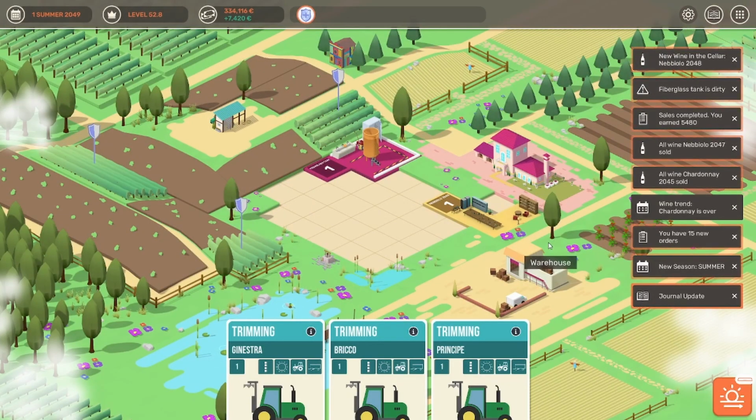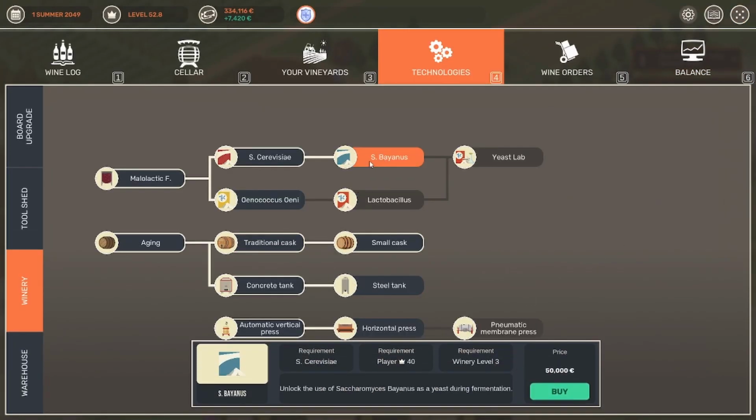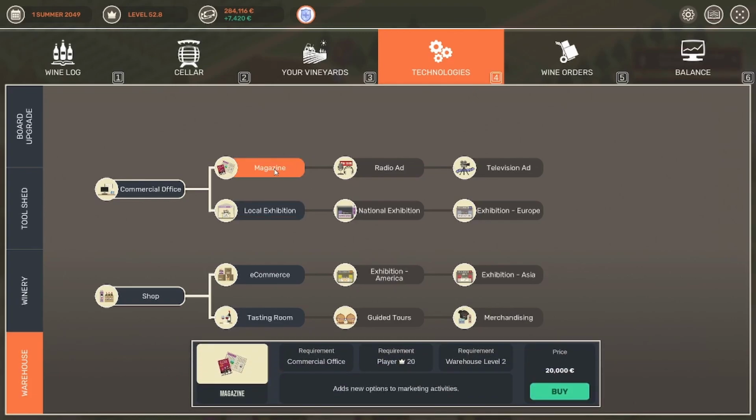Now, where do we want to upgrade first? Since we already have the upgraded building, let's go here and get that for 50,000. Do we want to get the press, or let's wait on the press for now. That gives me more marketing, but I haven't run any marketing since I started the commercial office, so I'll wait on that. Wine fairs increase the winery fame and attract new customers. I'm not hurting on fame right now.